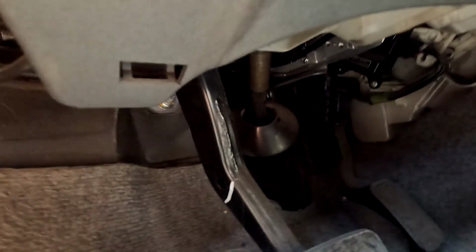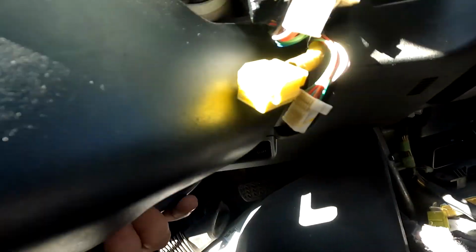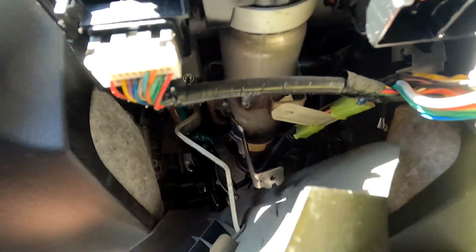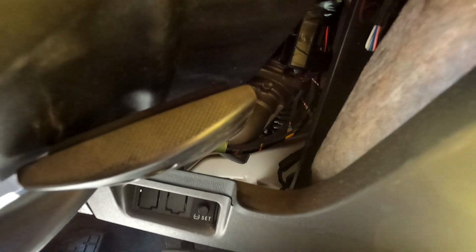Does this one have an EPS? I'm pretty sure it does. Kind of hard to see, but I don't know what I'm looking at. I don't want to take all this stuff off because I'm not really digging for it, but this one looks like the one that I got. Yeah, you can kind of see the motor up there. I do need all the plugs for the membrane because mine doesn't have it. I guess we'll dive into it once we start getting into the EPS installation.